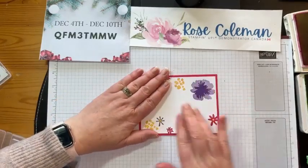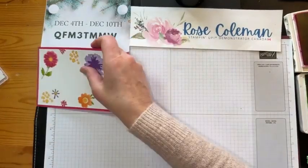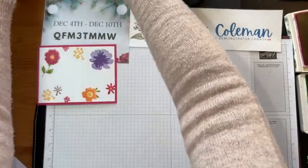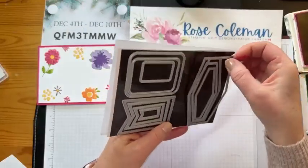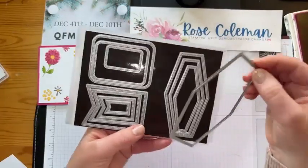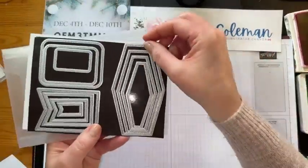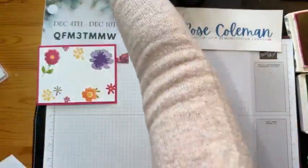So let's bring in those black letters now, the basic black letters. Leave my card right there. I'm bringing in the Nested Essentials dies. Love, love, love these dies. I've chosen the largest shape, this one right here. I don't know what this would be called as a geometric shape, but it is stunning with the layers of dies. You can cut lots of different cardstock layers.